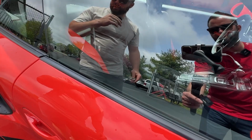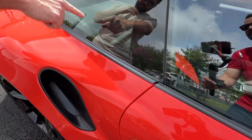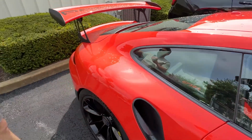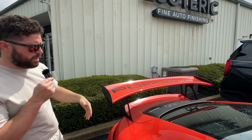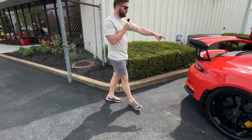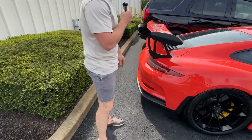Orange seatbelt, it's a nice option. Oh, we got some cool embroidery back here as well. That's standard. I do like how this wing is painted to match the car instead of being black or carbon. I don't know if I like the Porsche across it or not, but pretty aggressive factory spoiler on it as well under there. The wing kind of hides it, but that's really cool.